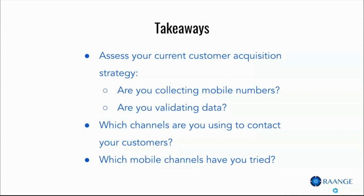In terms of validating data, we gave the example of human error at the point of sale. Is this a problem? What percent of contacts that are going into your CRM or marketing automation system are actually bad contacts? And you can easily see that with seeing how many emails are bouncing back to you. So that's another area that you could look at fixing. What channels are you currently using to capture opt-in data? Are you doing anything in store? Has it been successful? Can you try something new? And which mobile channels as well? So I'd take a quick screenshot of this and bring this back to your team to see what it is that you can work on.